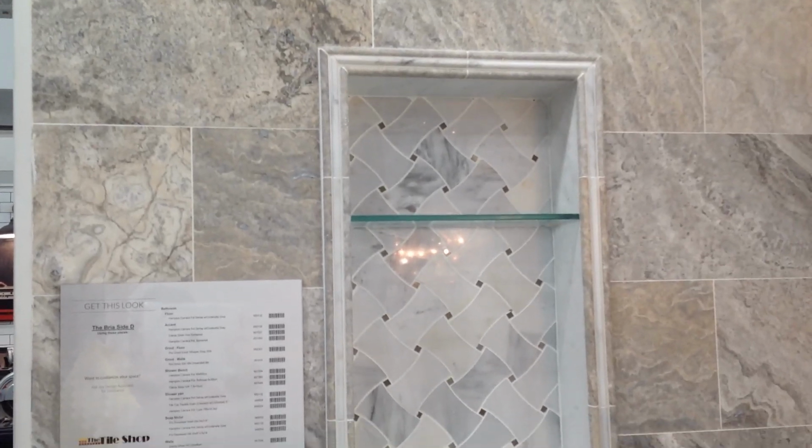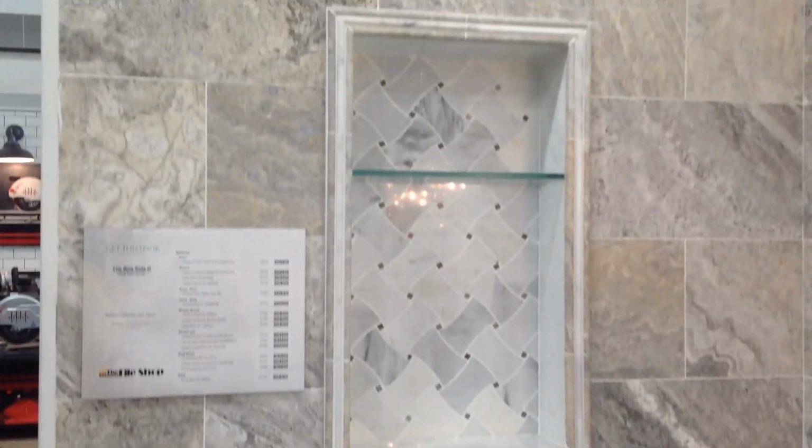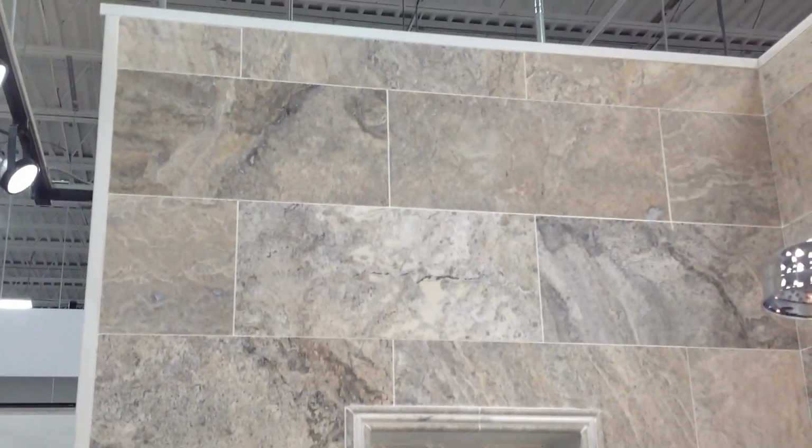Okay, so the size of this niche is 24 by 14. So I think maybe I should go with something like this, 24 by 14 or 20 by 14, and then have the accent tiles going up above it and below it like a waterfall.